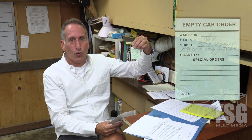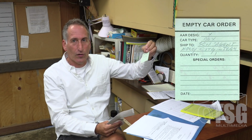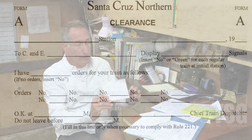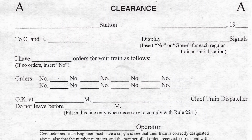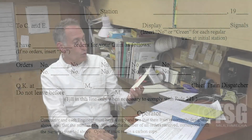Other forms that we have to take a look at. This is an empty car order that I referred to earlier, and this would be a customer on the railroad that's seeking an empty car. A clearance form is issued whenever an order is issued for a train that's originating in my territory. We prepare a switch list because when the local train is coming, they're going to need to know what work is going to get done in town.